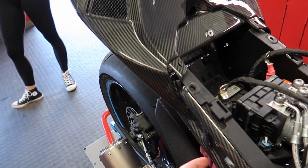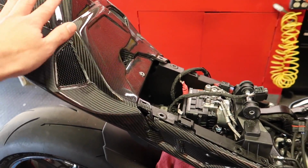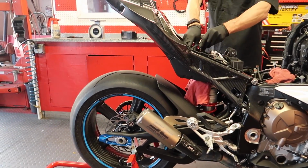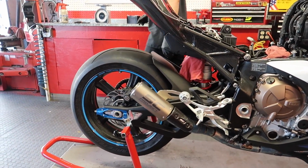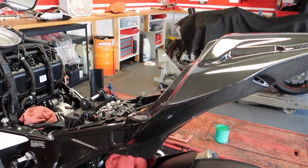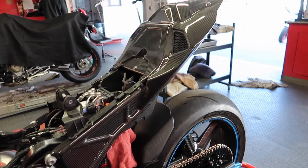But there you go, guys. First carbon subframe in the world on a 2020 S1000RR street legal installed. Look at that, guys. Let me step back here a little bit so you can get an idea. Look at that. It looks freaking ridiculous. Holy shit, it looks so good. Saved just under 4 pounds, and it looks absolutely incredible. I think this bike is just gonna be so stunning when we're done with it. I'm stoked.